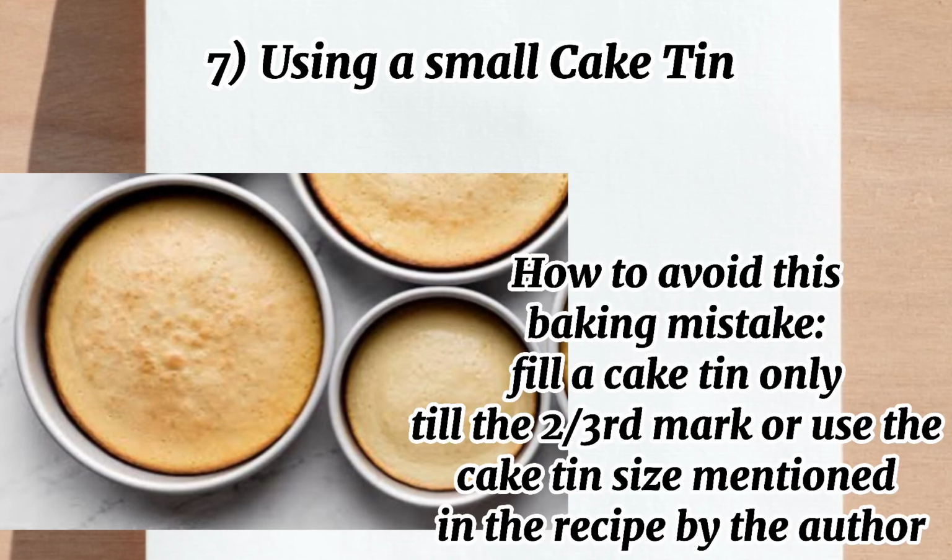How to avoid this baking mistake? Fill a cake tin only till the 2/3 mark, or use the cake tin size mentioned in the recipe by the author.